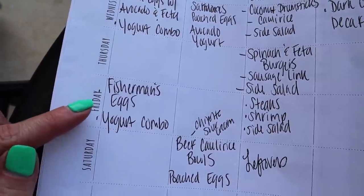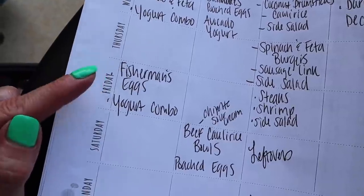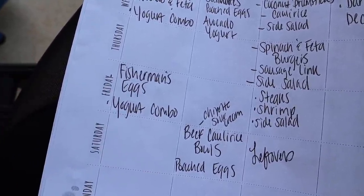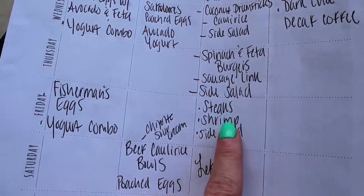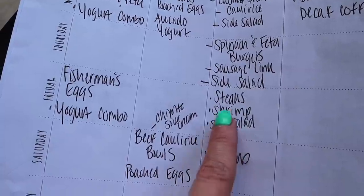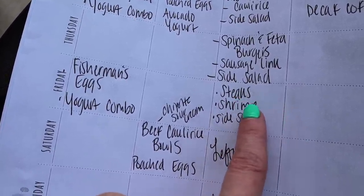Fisherman's eggs I've raved about since Mediterranean Keto, which is basically some poached eggs, some sardines, some spinach, some Romano cheese, and you just bake it up or heat it in the microwave even, guys, and just go to town with the yogurt combo. Friday night is gonna be either steaks that I've gotten from Imperfect Foods, a bunch of grass-fed steaks, some shrimp, and a side salad, or I just recently purchased a bunch of slabs of ribs, so we can either do steaks or ribs.